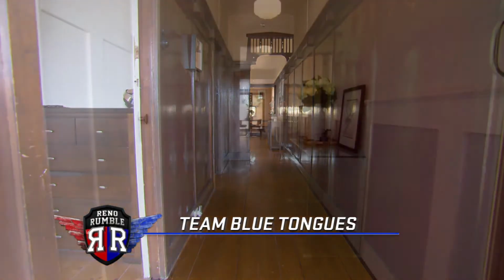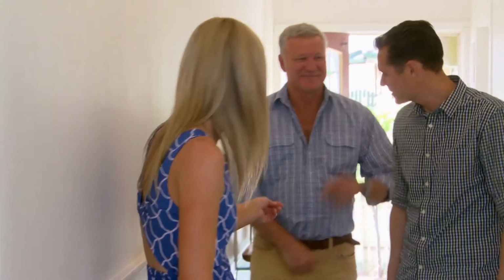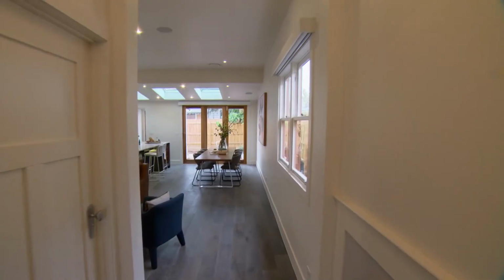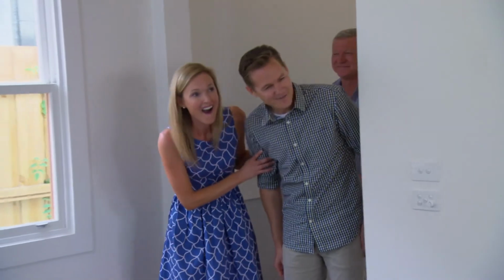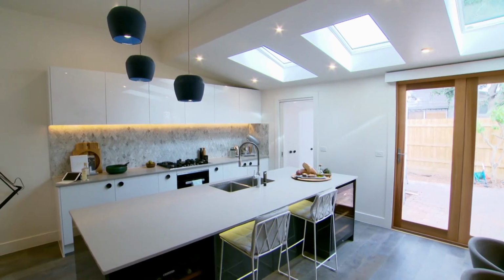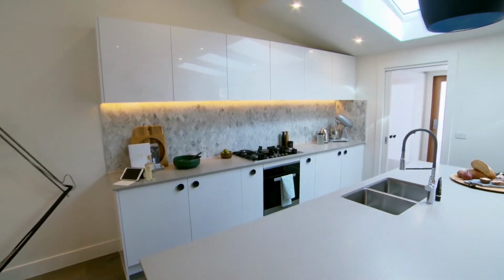Oh my goodness. It looks so much bigger as well. Can't believe we get to come back here and live here. Like, I never thought we'd live in a place like this. It's just amazing. You should look down there. Oh, wow. Oh my gosh. Oh my goodness. Wow. There's so much to take in. Go around, have a look. This is so good. I can't believe it's our house.